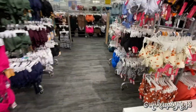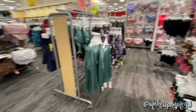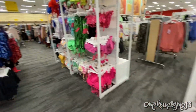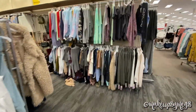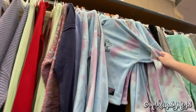It's mid-February and it is already bikini season at Target, which personally I don't mind because I live somewhere where it's kind of pool season year-round, so it makes sense. But a large area of their clothing was taken up by the swimsuits. And by the way, I did get a really cute leopard print two-piece from Target a few weeks ago, and it was like $20 for the whole thing, so not bad.